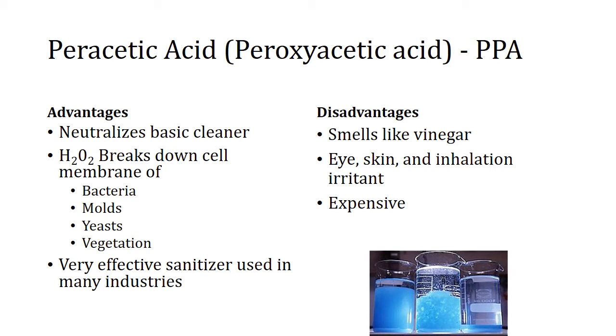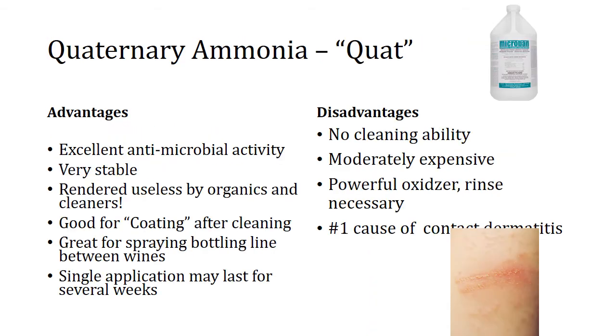The trade name is known as Purisan, if you wanted to go buy it, and it's available through a place like Grapeland Supply.